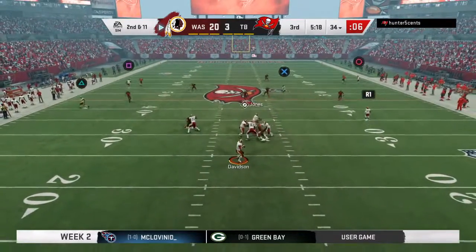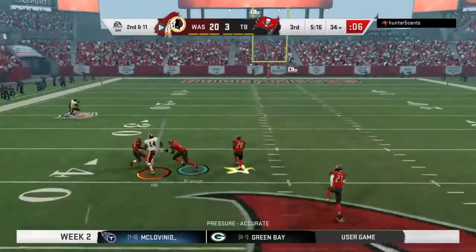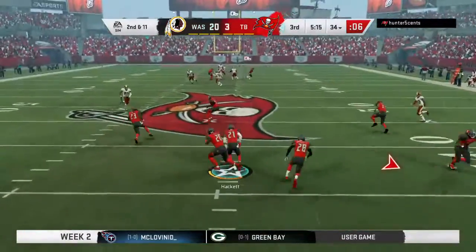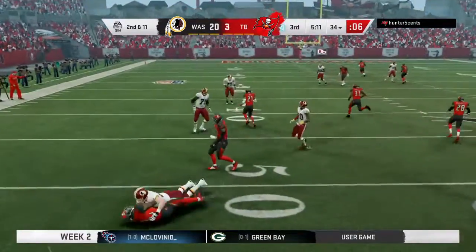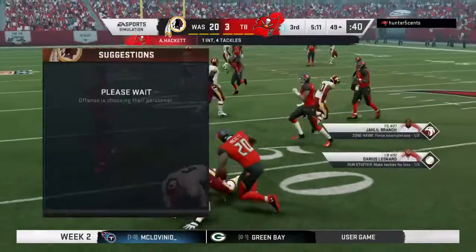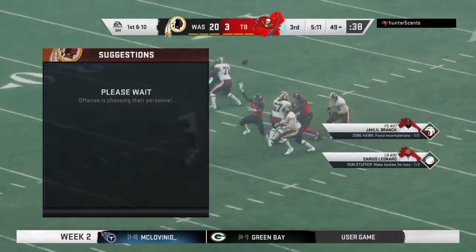2nd and 11. The ball popped in the air and intercepted. Picked off at the 36. And he's just across midfield and down at the 49-yard line.